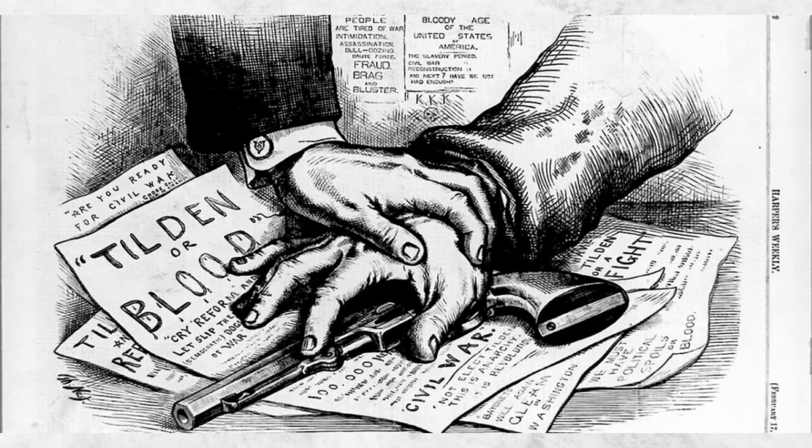To break the deadlock, Democrats agreed to let Republican Rutherford B. Hayes become president, as long as he promised to pull federal troops out of the South. Hayes took the deal, got the presidency, and wasted no time in yanking those troops faster than a magician pulling a tablecloth off a set dinner table.